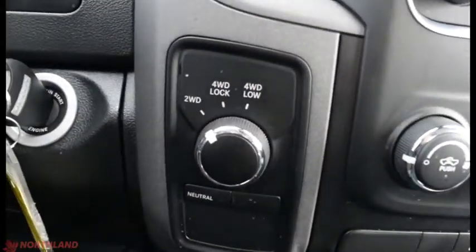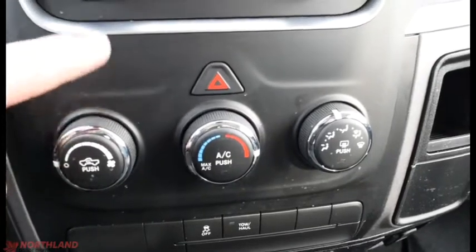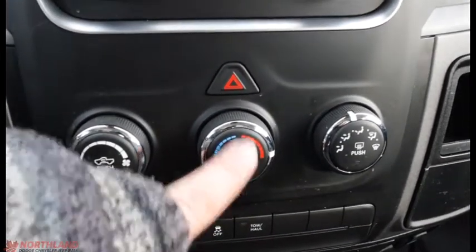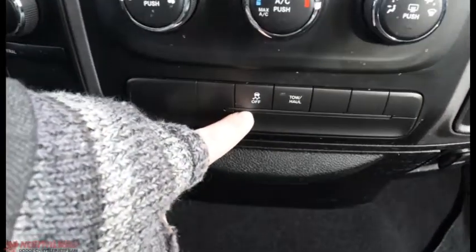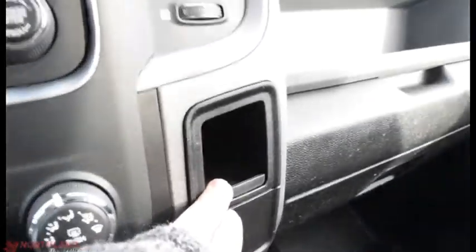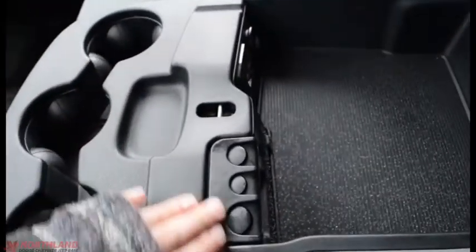Then down here we do have the control over the 2-wheel, 4-wheel lock, and 4-wheel low. And then over here we do have our climate control, so the power up and down with the circulation, our temperature control with the AC, our hazard lights, and then our defrost and the mode. Then you do have your traction control and tow and haul mode there with some storage here, some more storage right here. And then in the center you got 3 cup holders with your armrest, doubles as a storage container. You have some coin holders there and aux cord and USB plug-in.